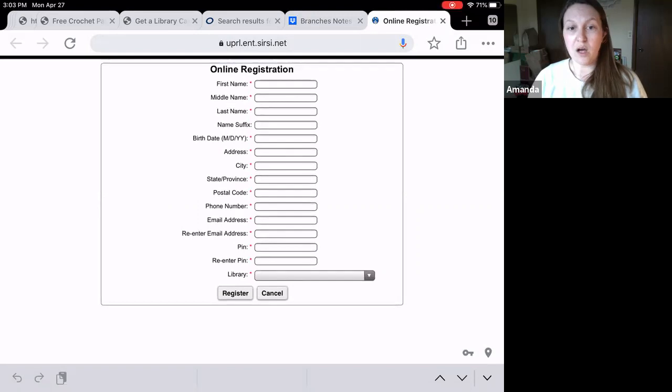Please know your PIN is a 4-digit number that is special to you. It can be any 4-digit numbers, but you'll need your PIN to log on to multiple accounts. When you check your account online, when you go to check out using the self-check at the library, and a few other resources will need the PIN as well.